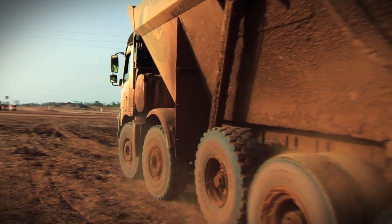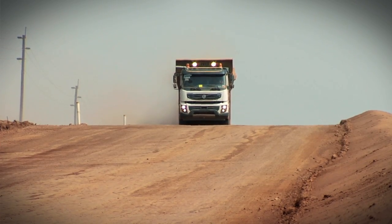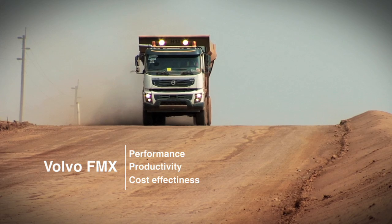With the introduction of the modified Volvo FMX, BAS Trucks sets the new standard in mining, with new levels of performance, productivity, and cost effectiveness.